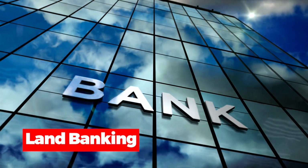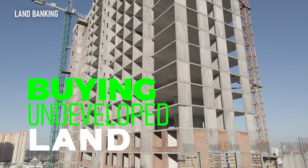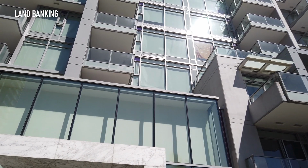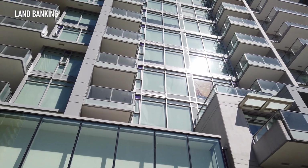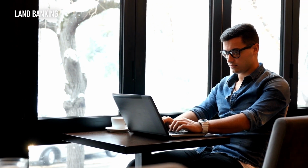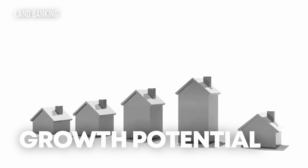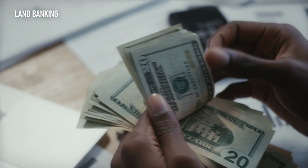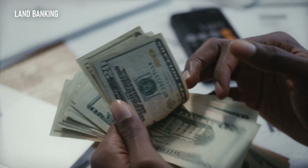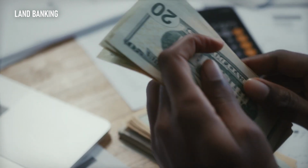13. Land banking. Land banking involves buying undeveloped land and holding it for future development. This strategy requires patience and foresight, but can lead to substantial returns when the land is eventually developed or sold. Successful land banking requires a deep understanding of local zoning laws, market trends, and growth potential. Additionally, it's essential to consider the holding costs and potential tax implications associated with owning undeveloped land.